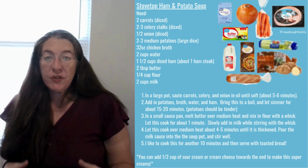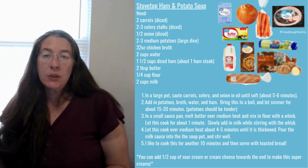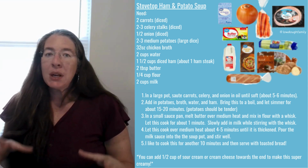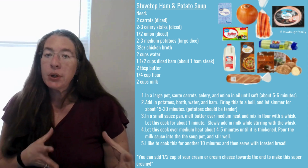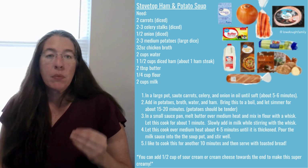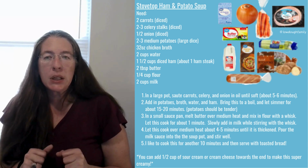Now, I am a huge fan of the ham and potato soup that you can make like in the slow cooker or crock pot, whatever you want to call it. But sometimes I just want super quick and easy. I don't want to have to think ahead of time and set it up in the morning. I just want to be able to cook it that night. And this is one of those. And we're going to really kind of sneak in a bunch of vegetables so maybe your kids won't necessarily know.